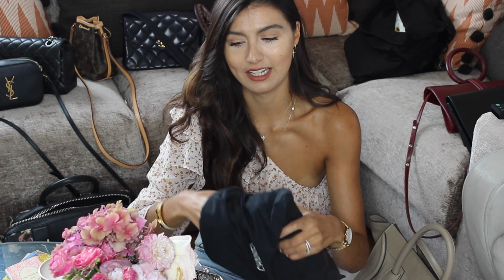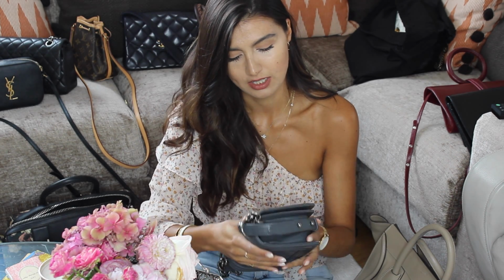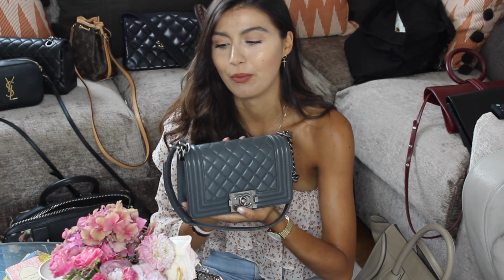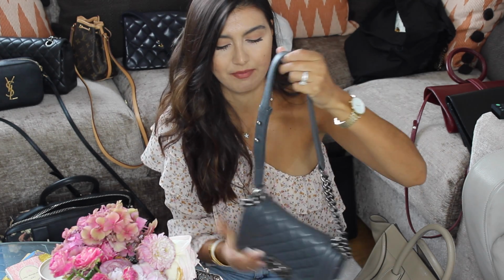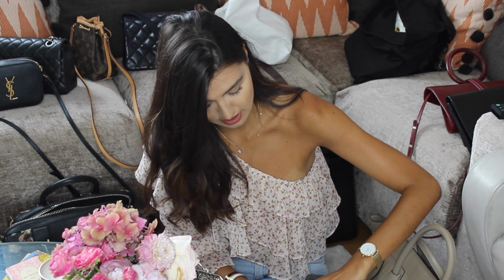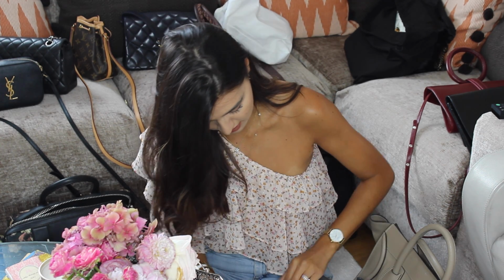Next up is this little guy, and I'm really worried he's going to look pretty squashed because he was in my suitcase. It is my Chanel boy. This was bought in 2015. It was actually my Christmas present for that year, but I bought it earlier because it's so rare to find these days.